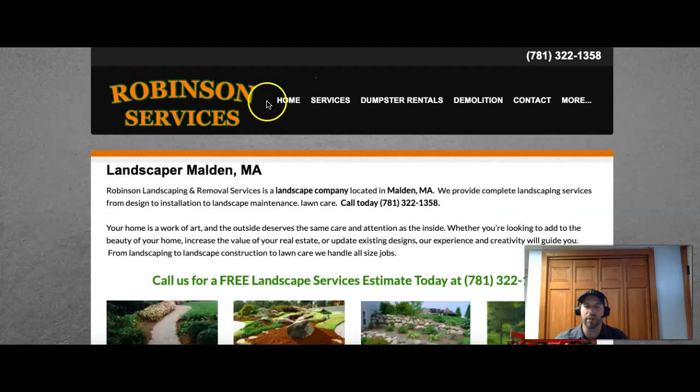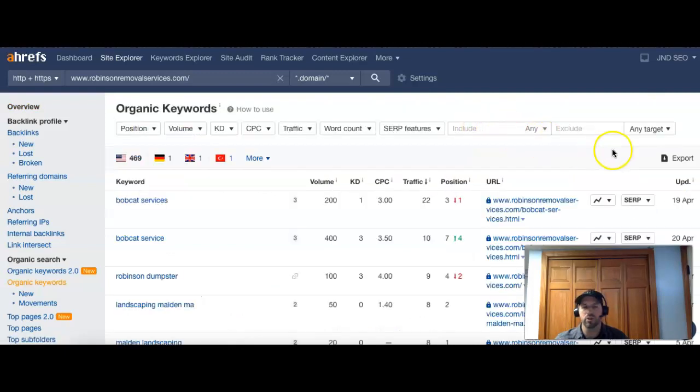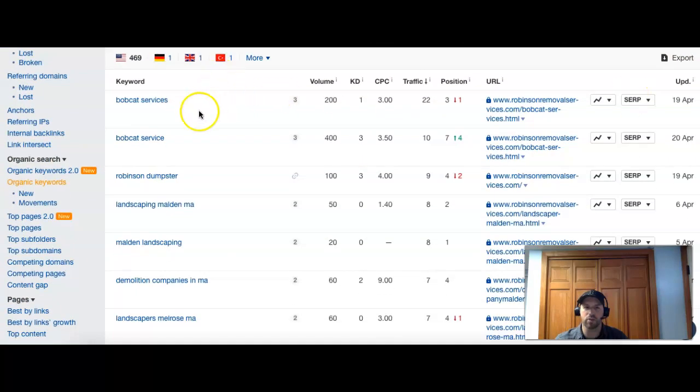If I look at one of your competitors, Robinson Services, and I go ahead and throw them into Ahrefs, they have 23 referring domains, giving 82 backlinks, 470 keywords. They've lost a few recently, and they're having about 139 visitors per month. They did drop a couple. If we click their keywords, we should see something fairly similar to yours. They are right behind you on the Google search.